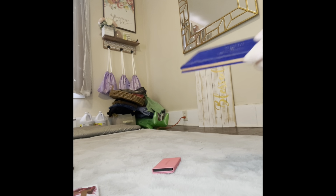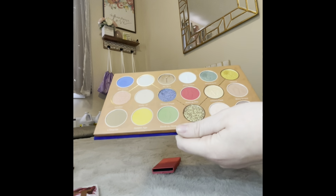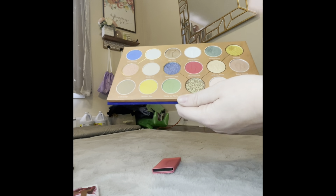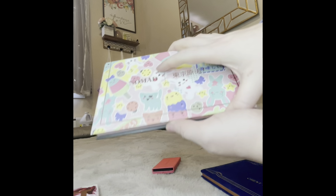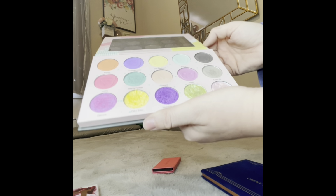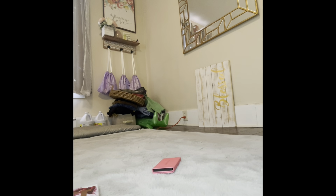I have two palettes by Nomad Cosmetics. I have their Orient Express palette. I really love this. I absolutely love these like green tones. Their blues are unbeatable, so absolutely not going to get rid of this one. And furthermore, this is my favorite pastel palette of all time. This is their Harajuku palette, and I absolutely love this. So both of those stay.